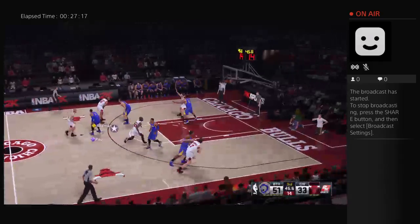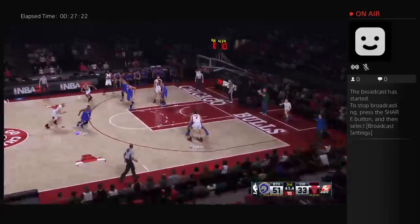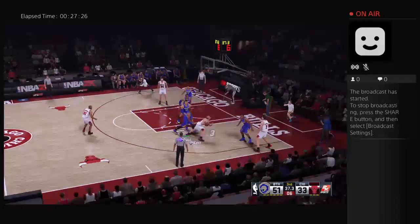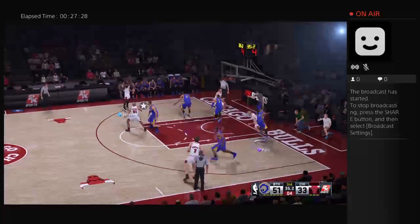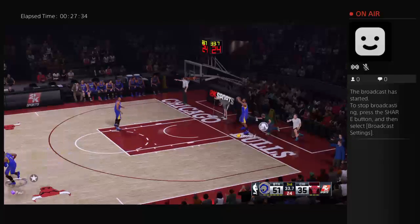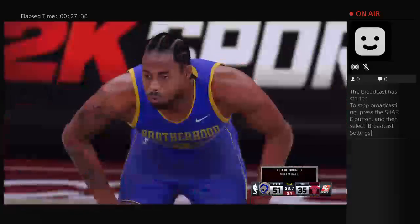Advantage. On the wing, Kukoc. Outside, Rodman. It's Jordan on the wing. Hits the jumper in space. Jordan's got 14. Richmond leading by 16, and out of bounds as Chicago gains possession.